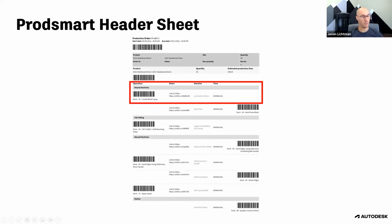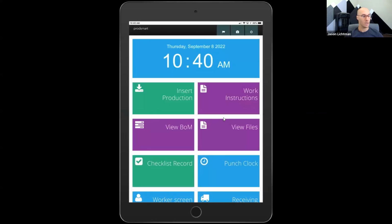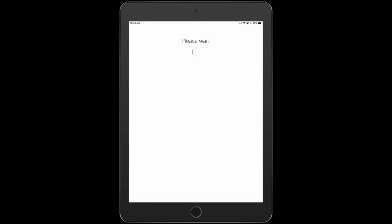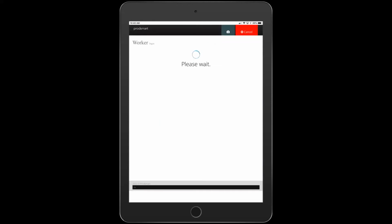So we're going to go and pull up our tablet again. Let's go and full screen this. There we are. And we're going to go through the process of actually starting a production order. Remember, we're going to start with the standard method through Prodsmart, and then we're going to actually show you what it looks like through the new system with barcode scanning. We're going to insert production. It's going to ask me for my worker ID, which I'll type in and hit OK.